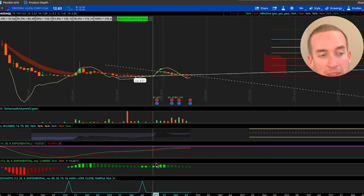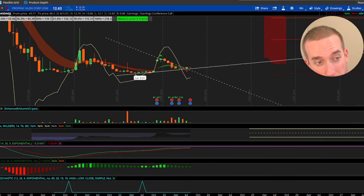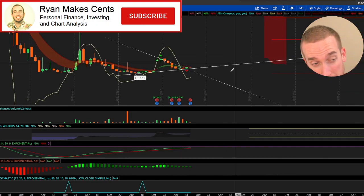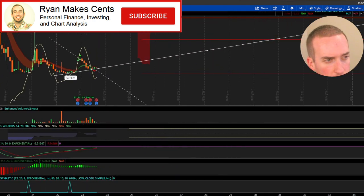Okay, so we can see the momentum on the monthly is going down. I would not get into this stock, I don't think. I would wait. I think I'd wait a little bit. I think we're actually seeing a head and shoulders on the monthly. Why didn't I see that before?